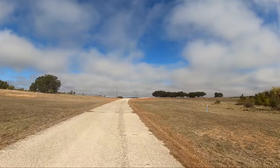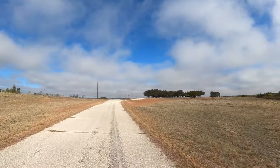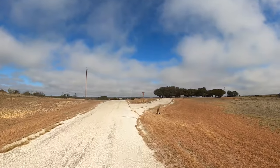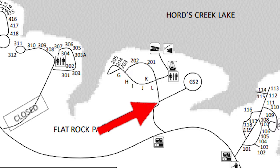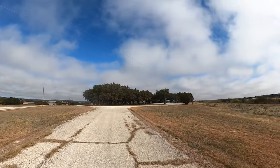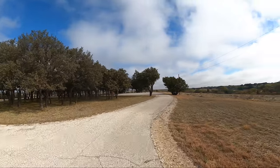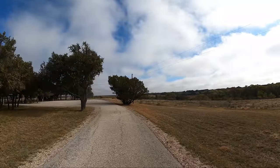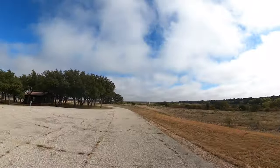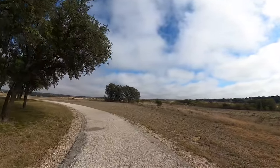It is the week of Thanksgiving, 22. Group site number two. I'll say one thing for Hords Creek Lake. Both campgrounds have group meetings in mind. Especially on the other side of the lake.